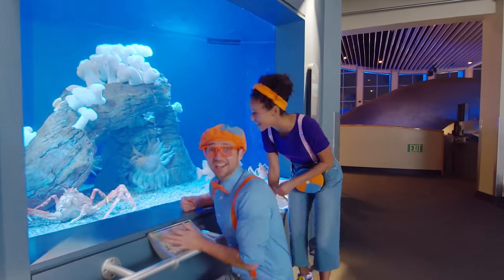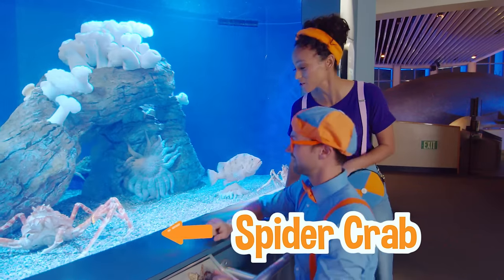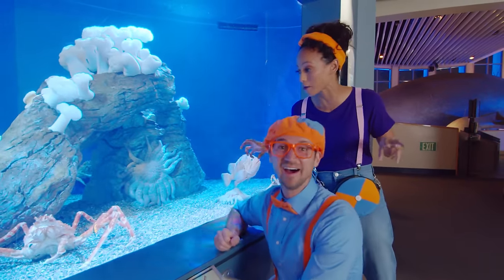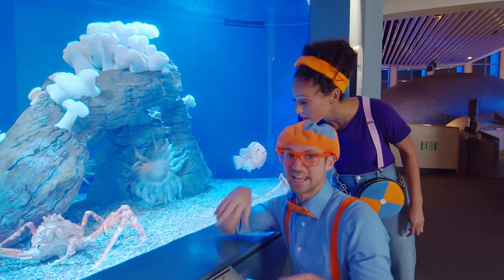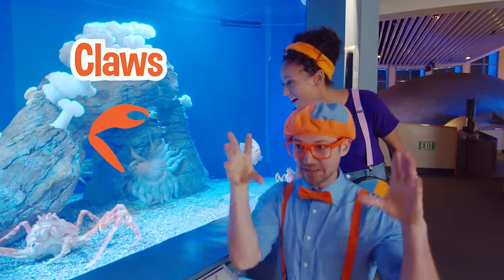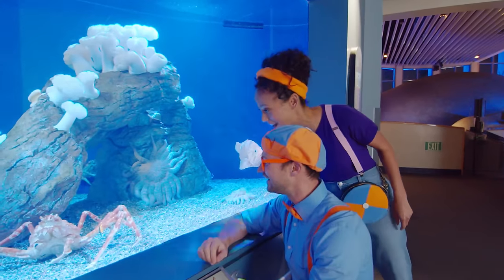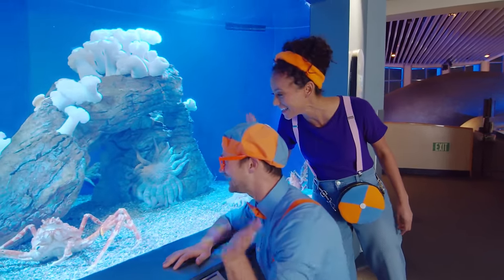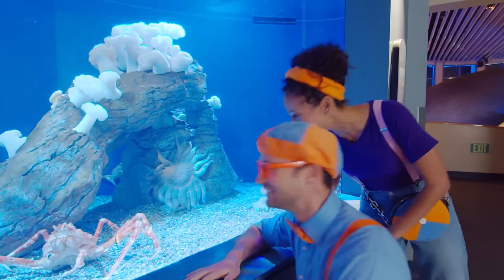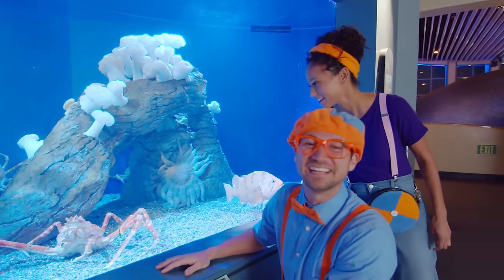Whoa! What is that? Check it out! It looks like a spider crab. It looks like a giant red spider, but it's a crab. And check it out, Mika. Looks like it has some claws. Yeah, pincers. It also looks like it's looking right at you, Blippi. Hello! Hi! My name's Blippi. What's your name? Okay, maybe it doesn't have a name.